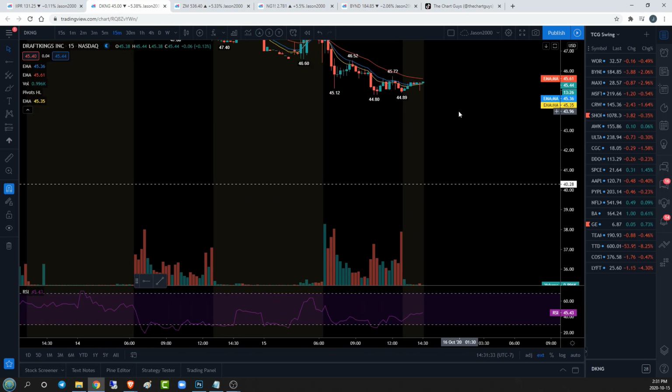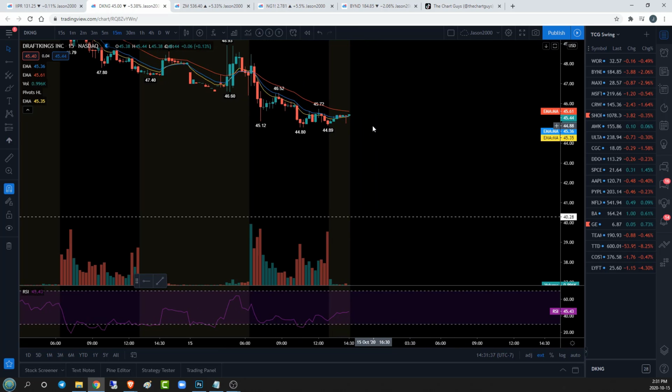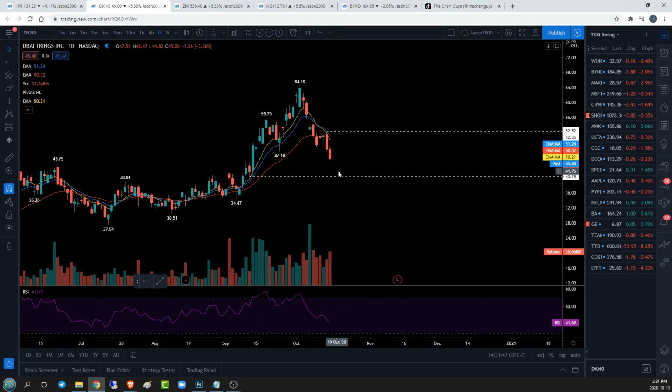So what we'll be looking for tomorrow would be a loss of 44.80 at some point, likely pre-market. If we're not going to see any strength, 40.28 is the key level that must hold for the weekly time frame. For the daily time frame, we're just looking for, ideally, some sort of reversal.